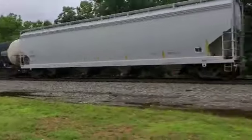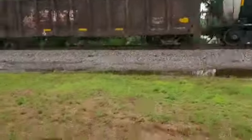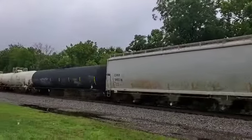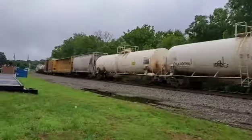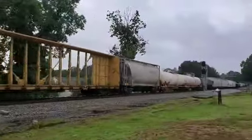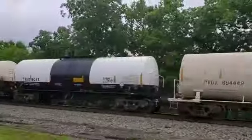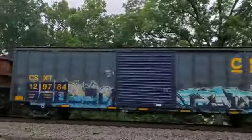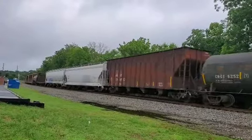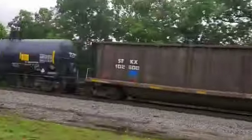Coming at us, CCBX, UTCX. 1.0, no feedback. There goes the DD. So he's got four engines up front. I got a Roanoke Cement RCCX 119er. CSX Big Blue, sodium hydroxide solution, times three. CSX Big Blue, I've seen that graffiti before. Beautiful graffiti right there. SAB tag.